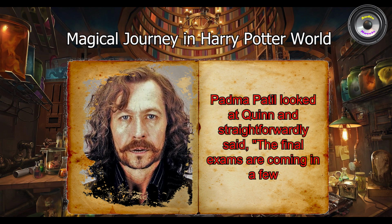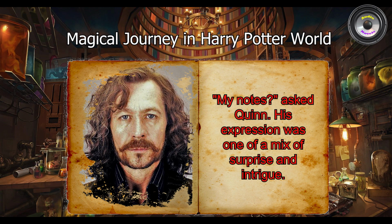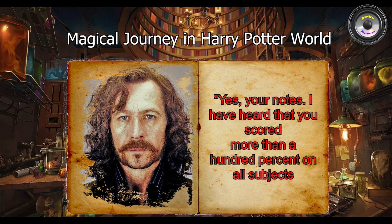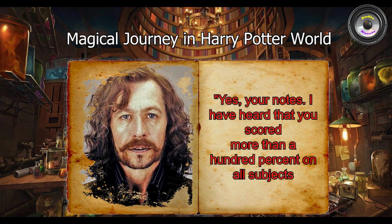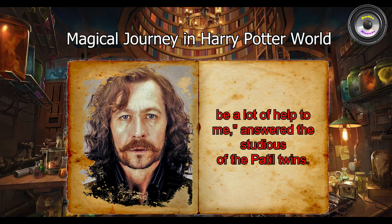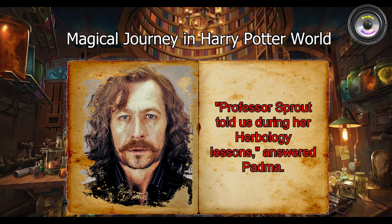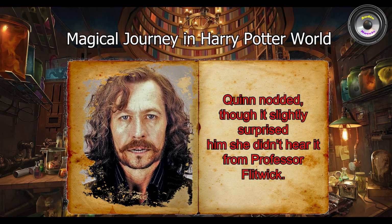Padma Patil looked at Quinn and straightforwardly said, "The final exams are coming in a few months, so I would like to have your first-year notes." "My notes?" asked Quinn. His expression was a mix of surprise and intrigue. "Yes, your notes. I have heard that you scored more than 100% on all subjects other than potions and history of magic. With your reputation, I think your notes would be a lot of help to me," answered the studious one of the Patil twins. Quinn smiled and inquired, "And where did you learn this reputation of mine?" "Professor Sprout told us during her herbology lessons," answered Padma. Quinn nodded, though it slightly surprised him she didn't hear it from Professor Flitwick.